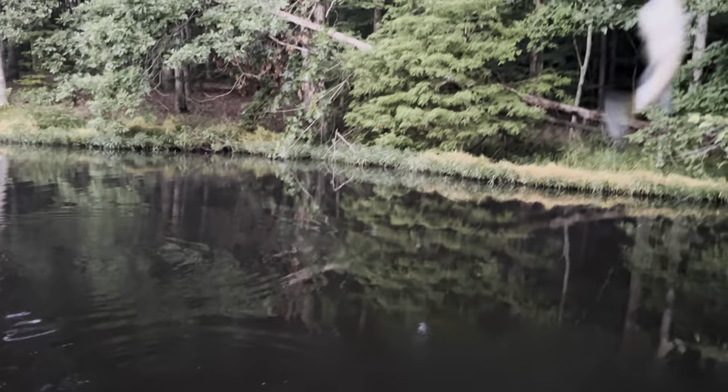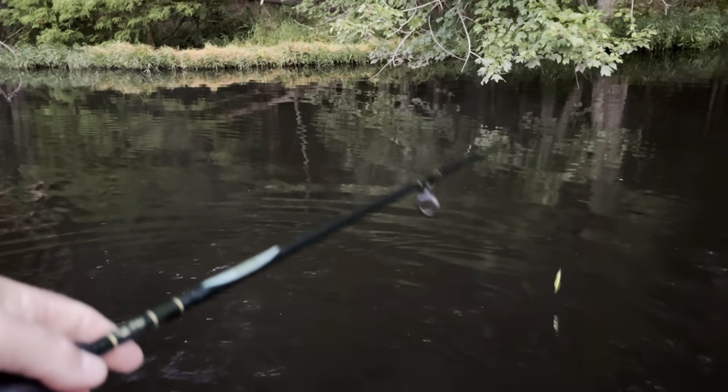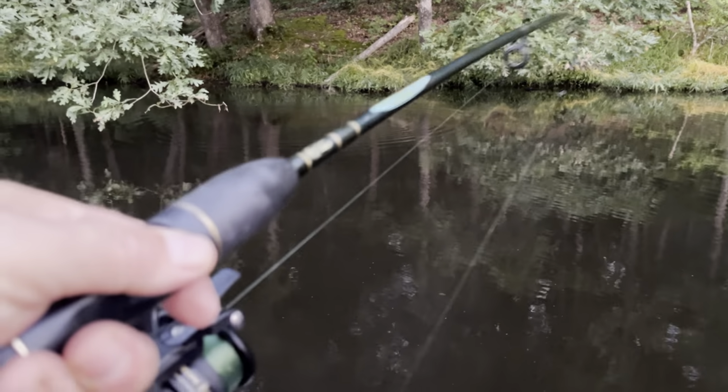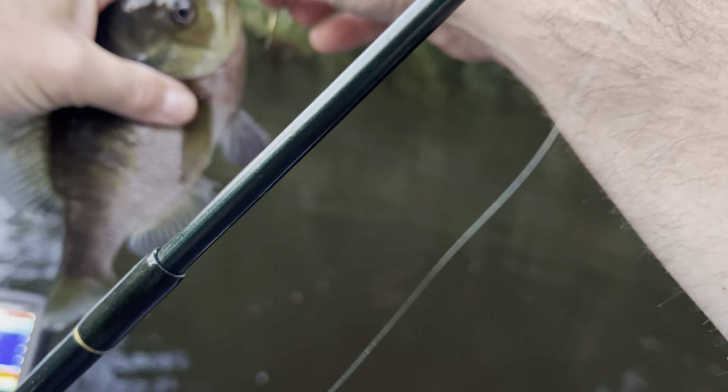Another one. Another bluegill. First time he hit that hard. He hit that on the stop. Another bluegill. Good to see some nice sized bluegill on this lake. Another one. What we got here? Looks like a bluegill. That's a nice bluegill. Man, there's some good bluegill on this lake. I'm impressed with this. That's a really good size one there, isn't it? Wow. I'm really impressed by that.